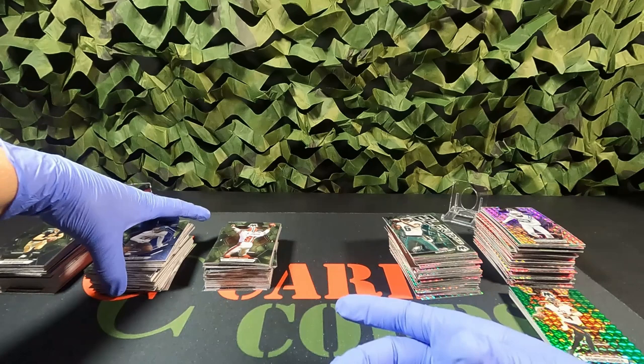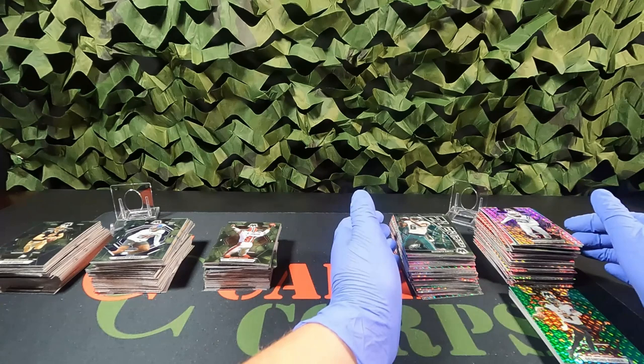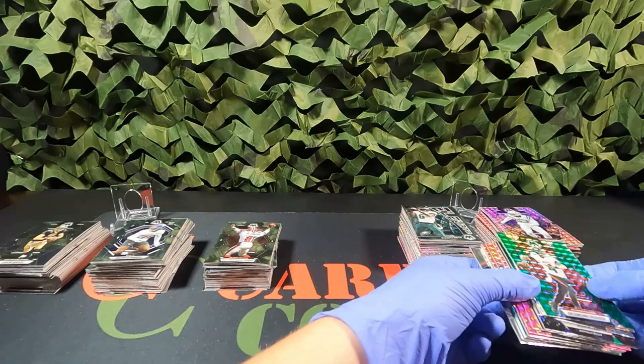You know, we need the 49ers to win because we have Brock Purdy rookie cards. So we need those to go up, okay? That's right. All right, hey, so that's enough of the NFC. AFC, before we close out, Dolphins.